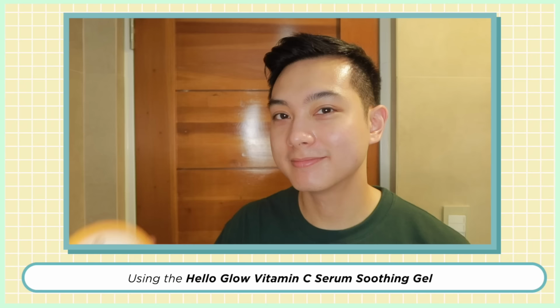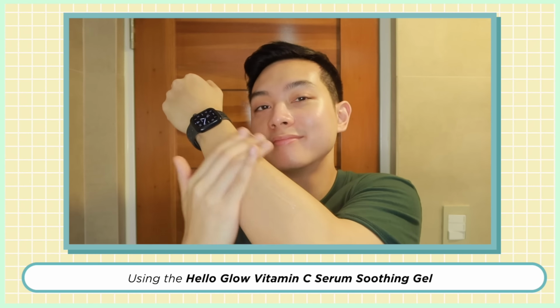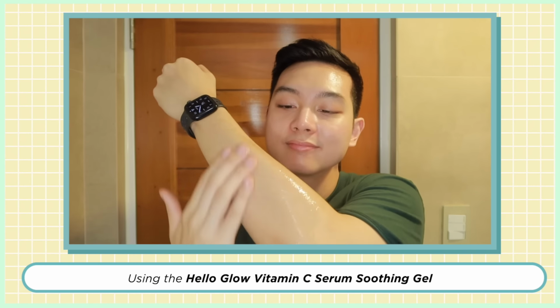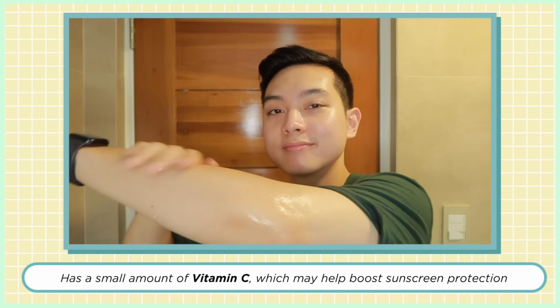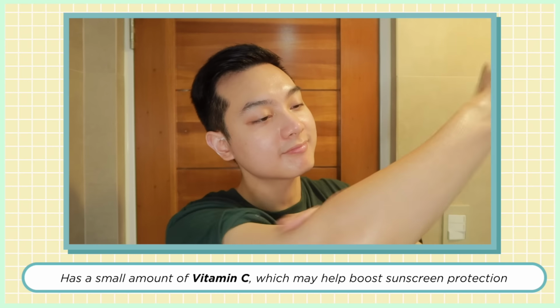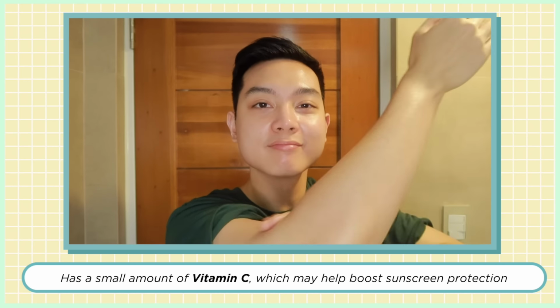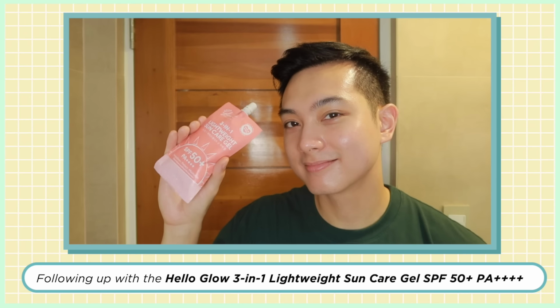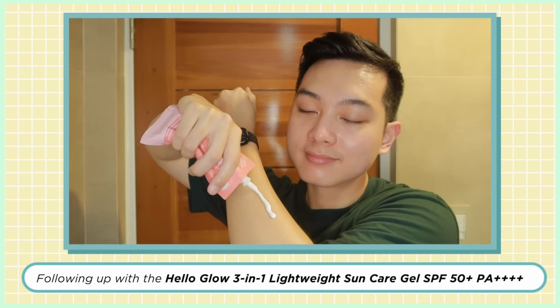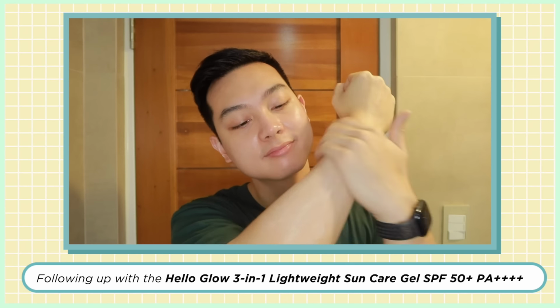na moisturizer. So as an example, I'll be using Hello Glow's Vitamin C Soothing Gel on my body, and magandang match to put before your sunscreen because the small amount of vitamin C here may boost yung sunscreen protection ninyo since best friends talaga lagi ang antioxidants and sunscreen. And as we know, vitamin C is an antioxidant. And the sunscreen I'll use is, of course, just as lightweight. This is the Hello Glow 3-in-1 Lightweight Sun Care Gel for that extra hydration without feeling heavy or greasy.